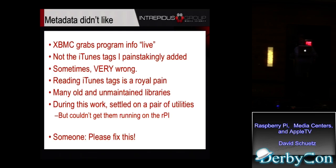So it just works, or doesn't work as well as you like. There's lots of old libraries out there. I figured this would be great, easy to fix. There's libraries for reading ID3 tags. There's not a lot of good libraries for reading MP4 tags. There's a whole lot of them out there. They're all old. They're all unmaintained. I couldn't get them to run on the Raspberry Pi, so please, someone fix this.